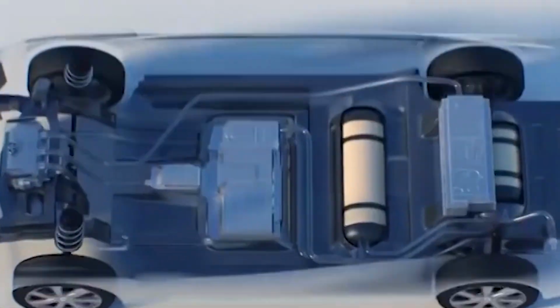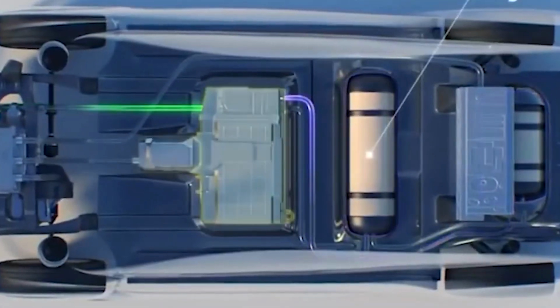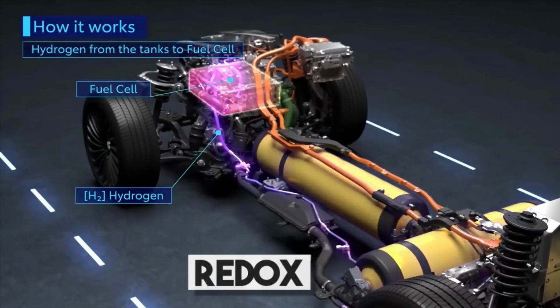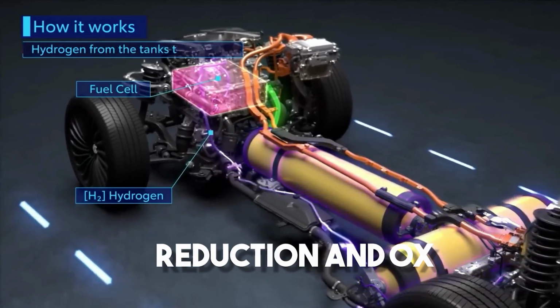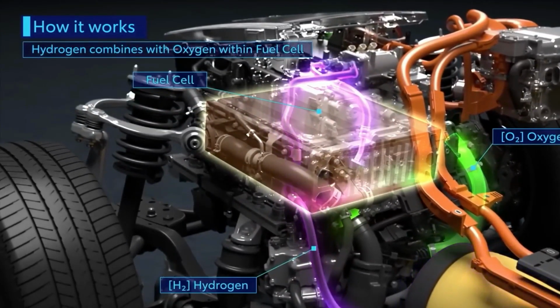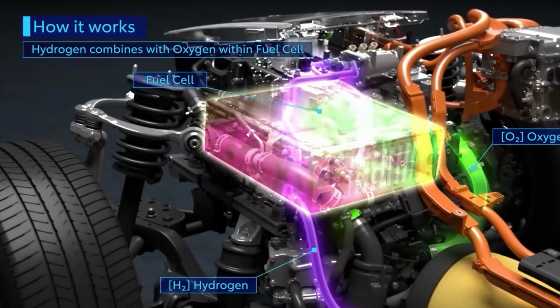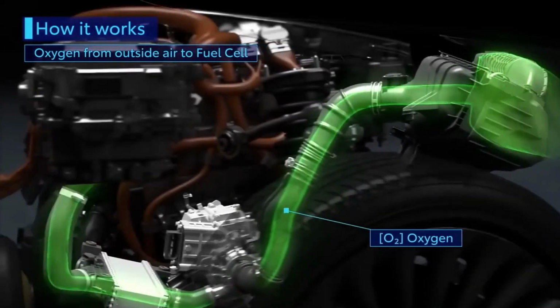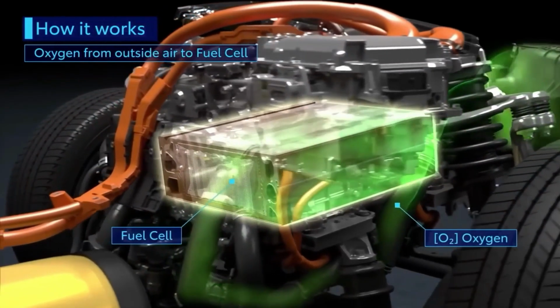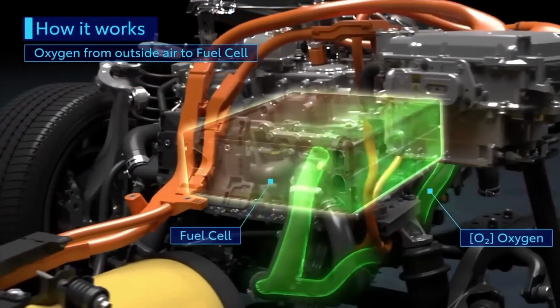Well, there is a lot of science involved, obviously, but we will try to simplify it for you. Hydrogen and oxygen first combine in a process called redox, which means reduction and oxidation. This is how hydrogen fuel cells are made. Using hydrogen as the fuel and oxygen from the air to make an electrochemical cell, this process then turns energy straight into electricity. And in the end, energy and water vapor are released into the air.